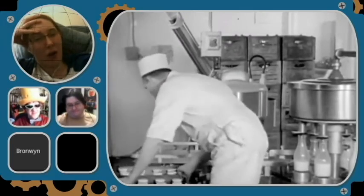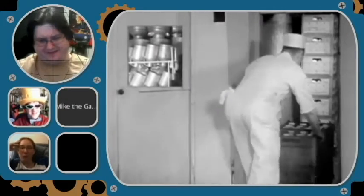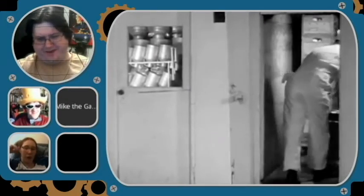Use of a dolly keeps the cases off the floor. Well, that's why they're going to take it back to the other room and the guy's going to sniff it again to make sure it's okay. It's fine. He's an expert.